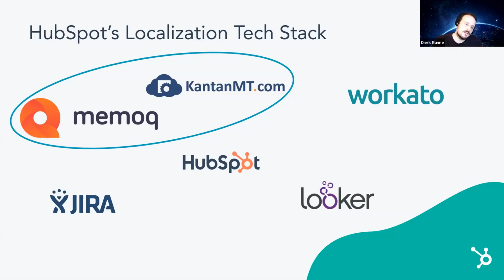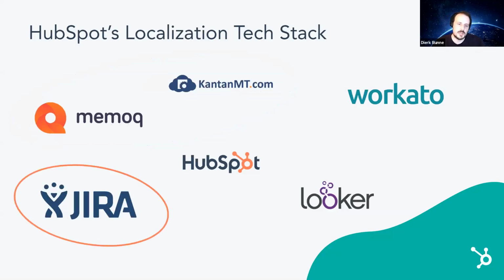Our memoQ setup is slightly unusual, I would say, because it is our instance of memoQ, our server, but we have our external resources, our vendors and freelancers, working on our server. So we provide all the setup for them. We provide licenses for them, and we basically give them project templates, project configurations, and they can work with those resources on our server.